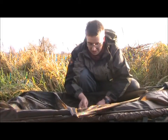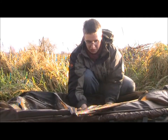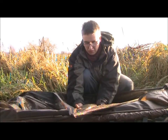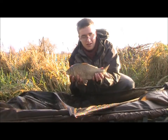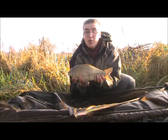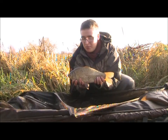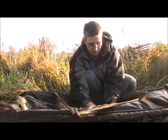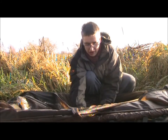Okay, right guys, so this is another little one taken on the middle rod. I reckon it's one of the young ones which might have bred on in here or just been stocked in, a small little common. There you go, little bubby. I didn't even get a bleep from the rod, to be honest with you. I just pulled in on it and just found this little feather on the end. But yeah, really nice little mint fish.